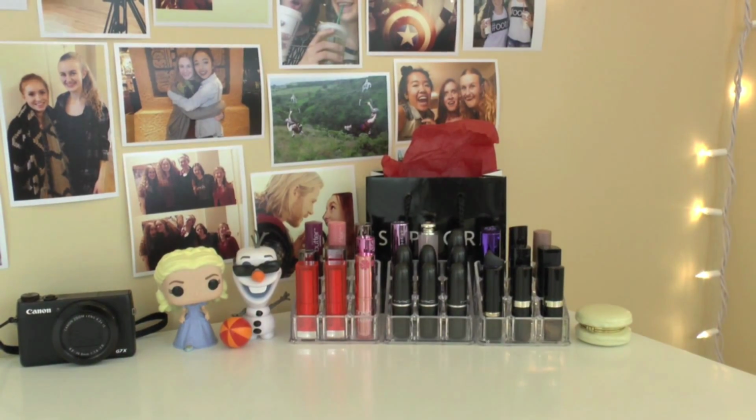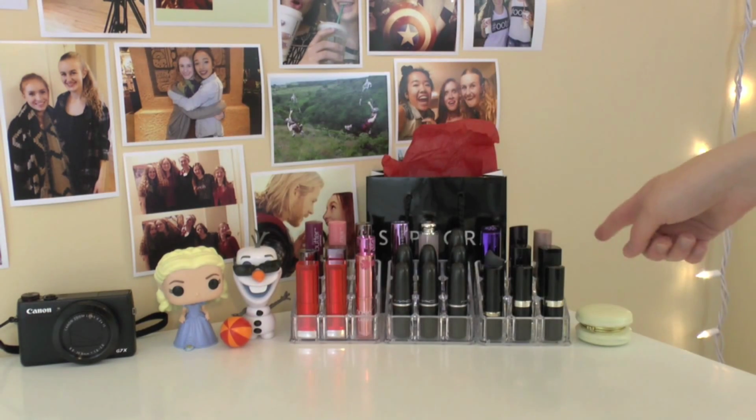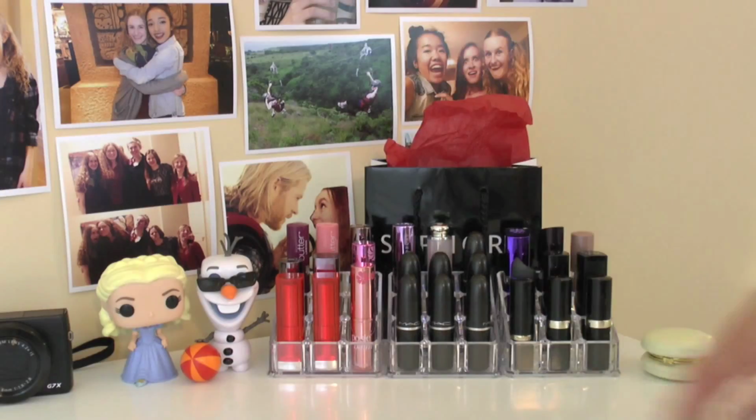Okay, so we're gonna start off with this little area of my collection. These are my lipstick containers, and I have 3 of them. I actually got these at Dollarama. I just have 3, but they're just separated, just kind of like that, as you can see. So I'm just gonna go with lipsticks.